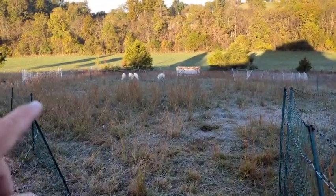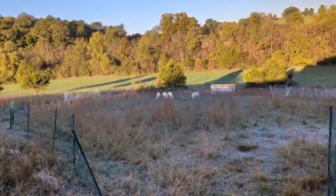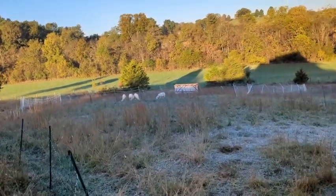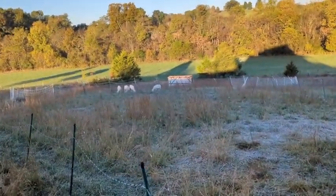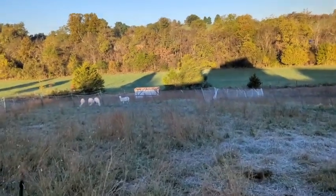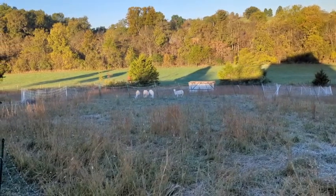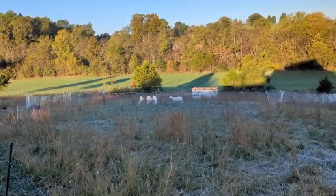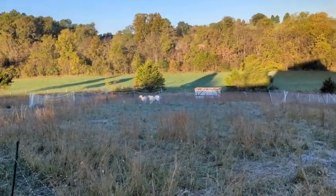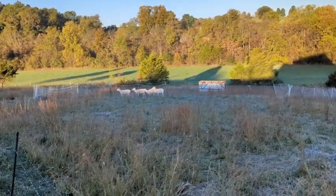So you can see we've got our sheep down there. We only have 4 right now. They're a St. Croix Katahdin mix. So far, we are very happy with the sheep. As far as on the property, they've been some of the easiest things for us to handle. We move them every 2 to 3 days just to try and cut down on any parasites that they may get. They're a hair sheep, not a wool sheep.